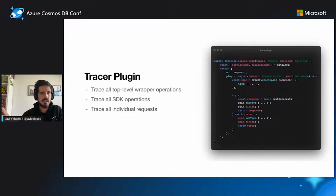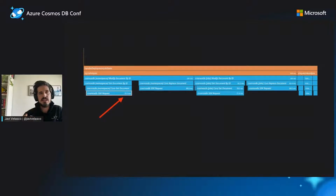So we defined a tracer plugin that works through APM and starts a span as soon as a new request happens and closes it once the request is done, tagging and logging all errors and all sorts of useful information. What is very interesting about this is that if we also trace our wrapper functions and the SDK functions, we can finally have a flame graph per operation that shows a timeline telling how much time each operation took.